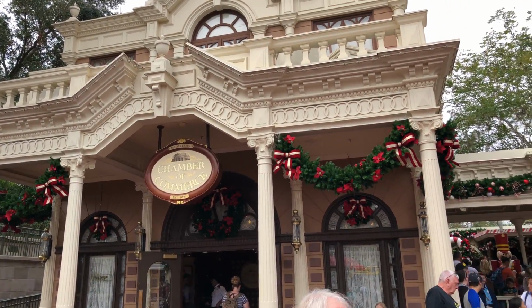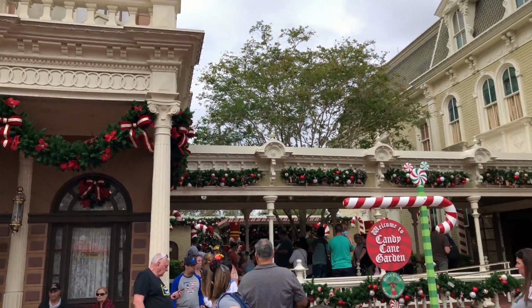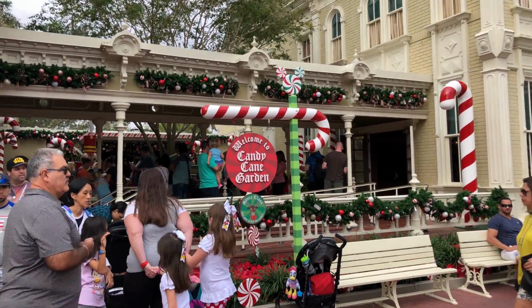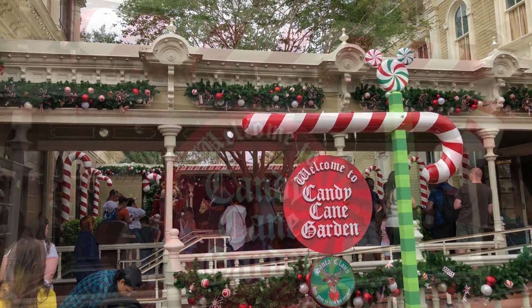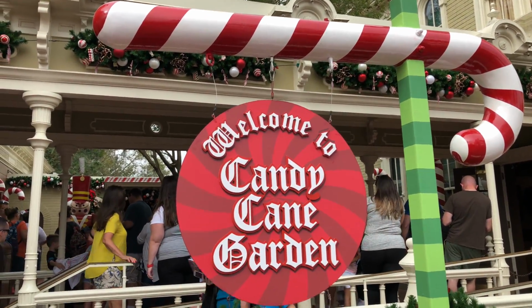There's the Chamber of Commerce. Similar decorations, and the Candy Cane Garden. And this is a really neat little area, and you can see some more red and white decorations with the candy cane theming here.